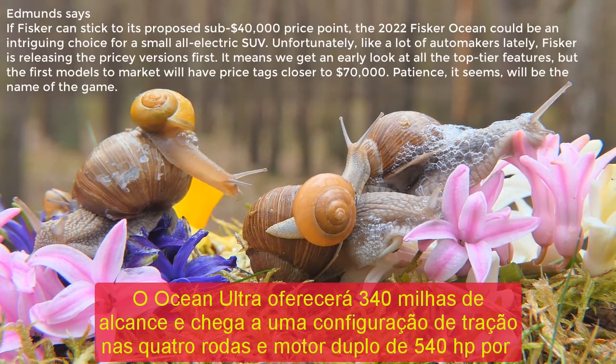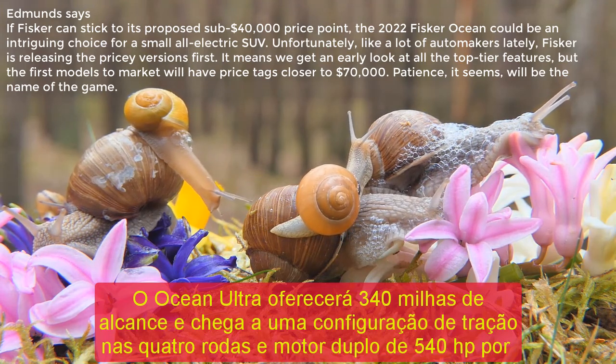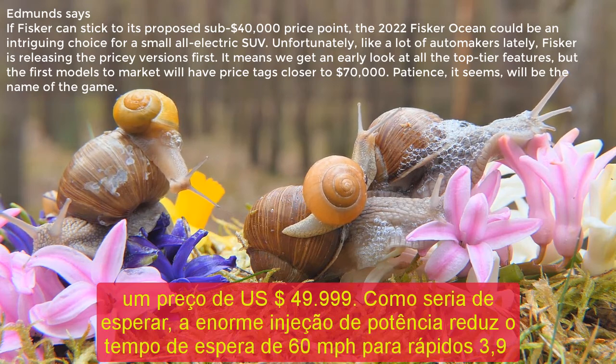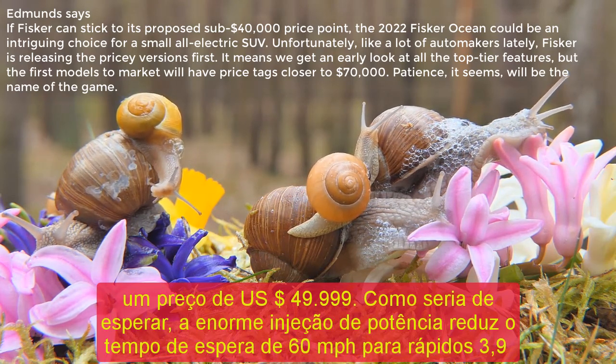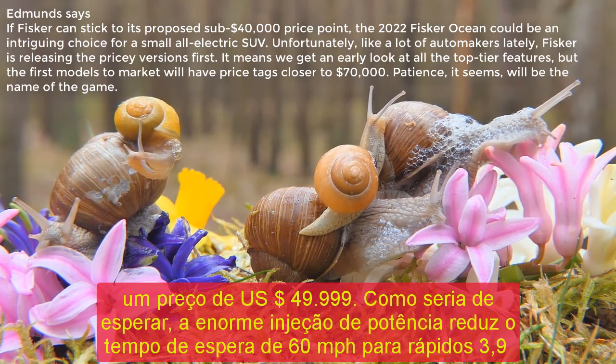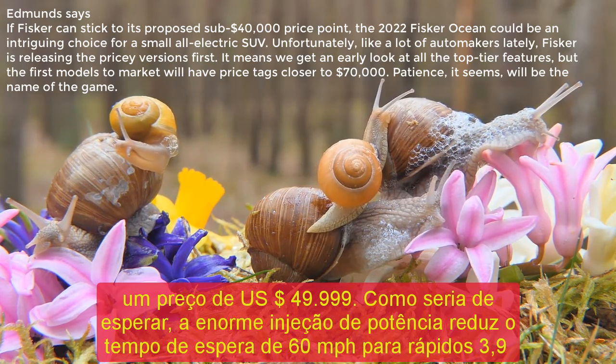Fisker says the Ocean will have the 2-way charging capability that allows its battery to be used as a backup source of energy, providing power to other electric vehicles or even to the customer's home in case of an emergency or to offset peak electricity cost periods. What'll it be like to drive?